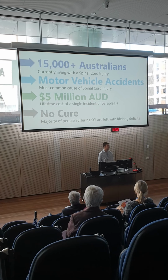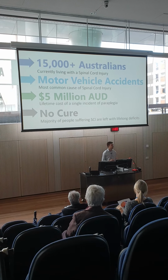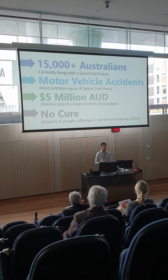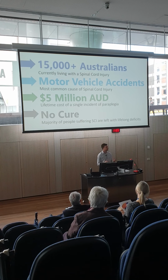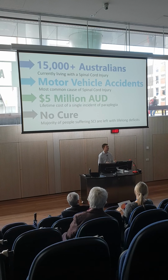There are currently over 15,000 Australians living with the effects of a spinal cord injury, and this is most commonly due to motor vehicle accidents. It's estimated that a single incident of paraplegia costs the healthcare system over $5 million, and this is because there's no cure for spinal cord injury.